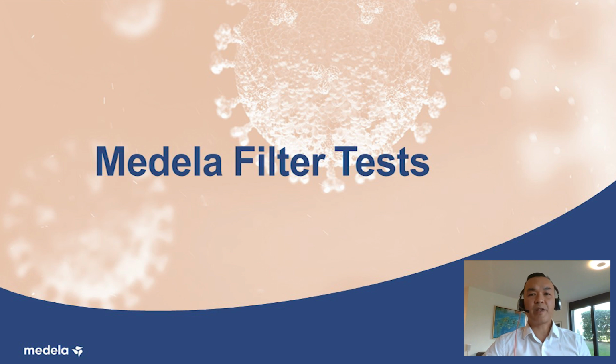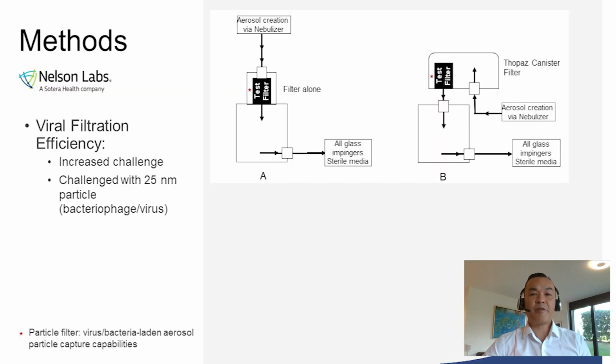So let's have a look at how we performed the experiments, and then we'll go into the results of those. Nelson Labs in the USA performed the viral filtration efficiency test, where a high concentration of approximately 1 million virus particles, the size of 25 nanometers, was used. Aerosol droplets are created by a nebulizer. This is drawn through the test filter and through the all-glass impingers. The virus that gets through the filter is then collected into the fluid and later plated for quantification.